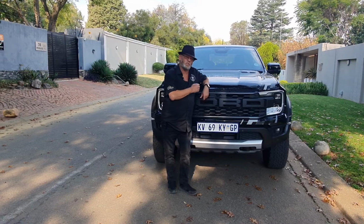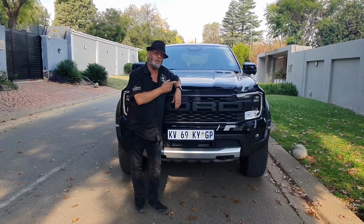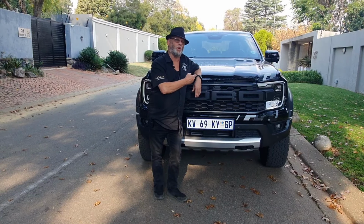This is a unique beast. Why do I say unique and why do I say beast? Well, with a 3-litre V6 petrol engine under the bonnet giving you 292 kilowatts, that's unique and it makes it a total beast. Watch more and you'll find out.